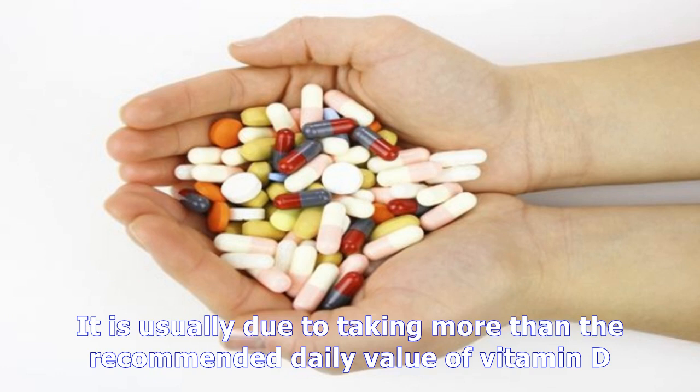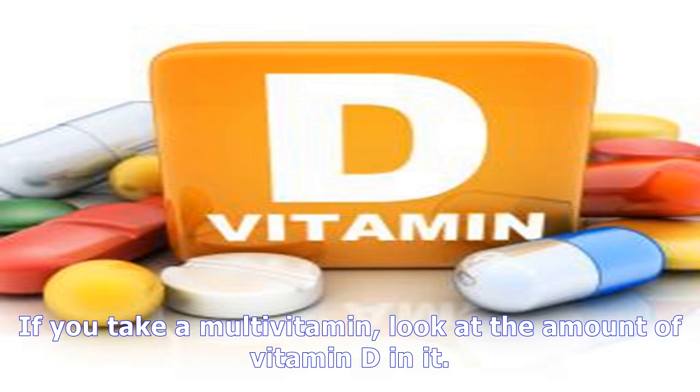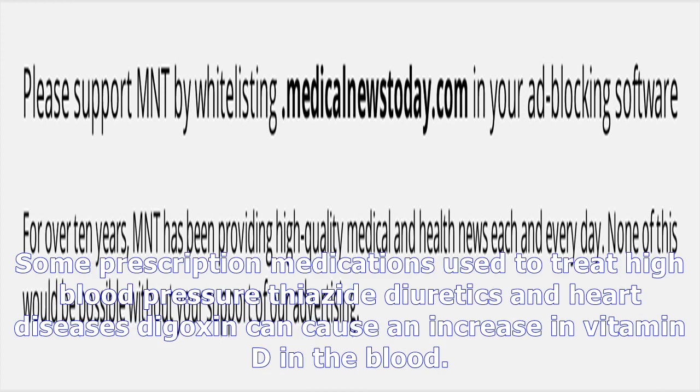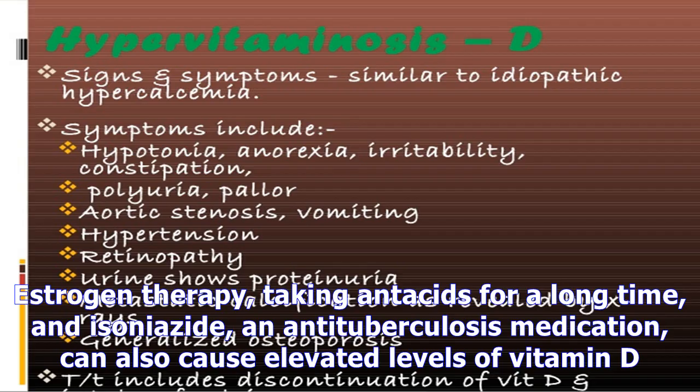Some prescription medications used to treat high blood pressure, thiazide diuretics, and heart diseases, digoxin, can cause an increase in vitamin D in the blood. Estrogen therapy, taking antacids for a long time, and isoniazid, an anti-tuberculosis medication, can also cause elevated levels of vitamin D. The Mayo Clinic states that the recommended dietary allowance of vitamin D for most adults is 600 international units a day. Doctors may prescribe higher doses to treat medical conditions such as vitamin D deficiency, diabetes, and cardiovascular disease, for a short period of time.